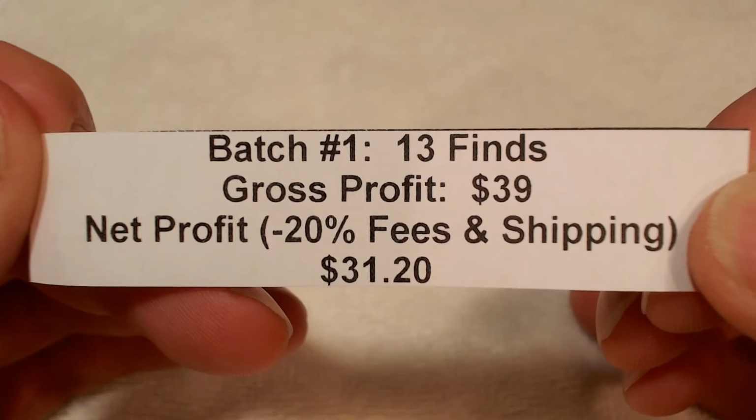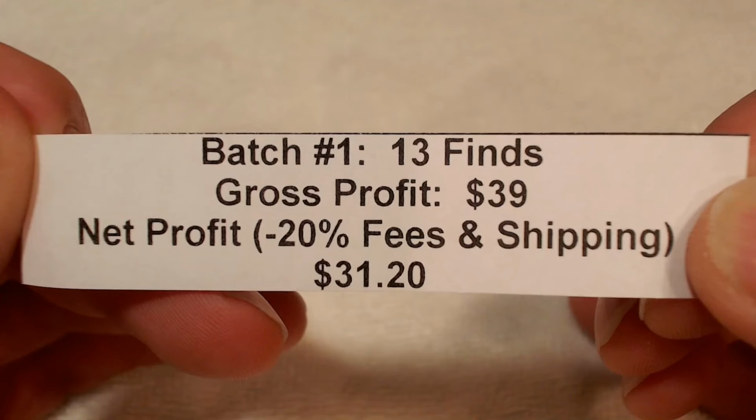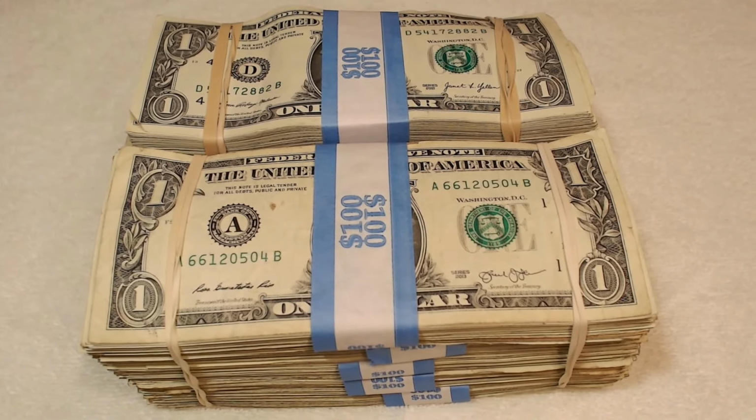In total, batch number 1 had 13 finds with a gross profit of $39. After subtracting 20% for fees and shipping, we're left with $31.20 in net profit. With batch number 1 out of the way, it's time to start batch number 2.